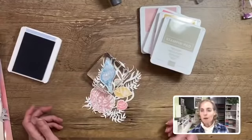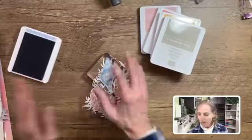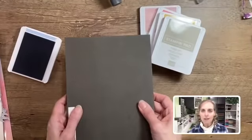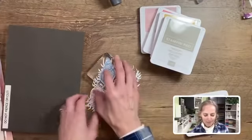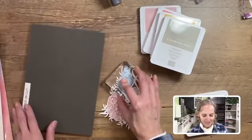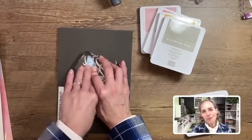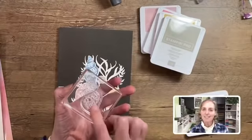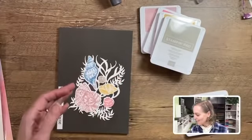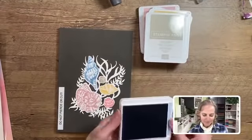So because they're photopolymer, you can see directly through your stamps when you're stamping. Look at it, it's sitting right here. I put it there on purpose. Let's see if I can lift it up. There we go. It's good to have the foam mat, your Stampin' Pierce mat, underneath when you're working with the totally clear stamps. It gives it that extra little cushion. Okay, so we've stamped those down.